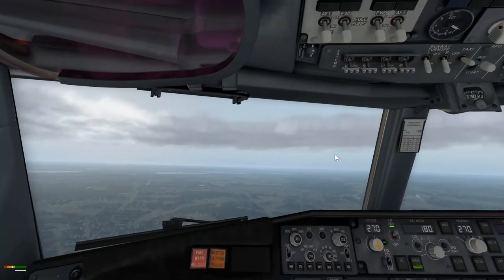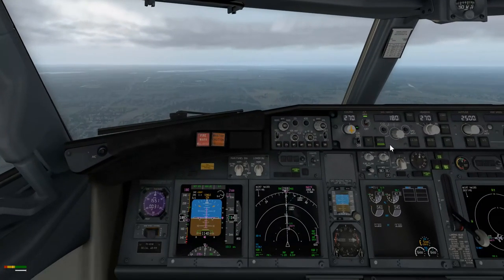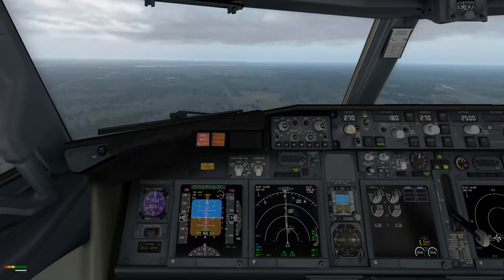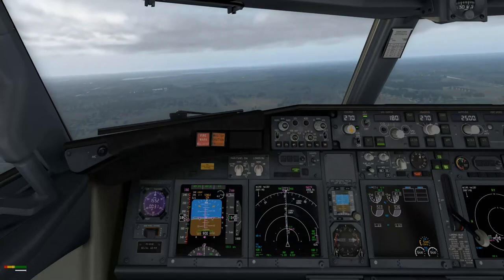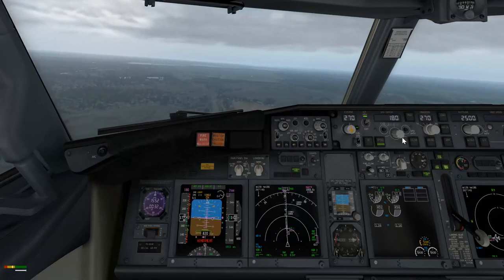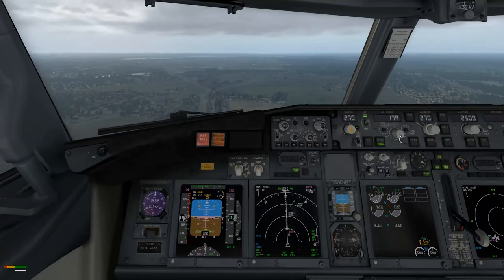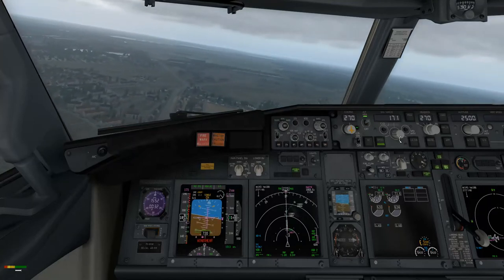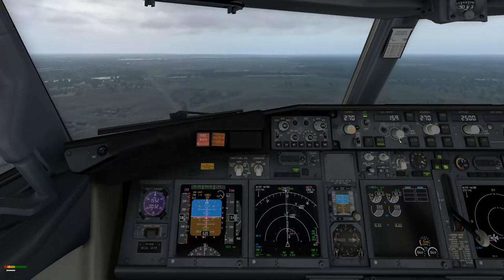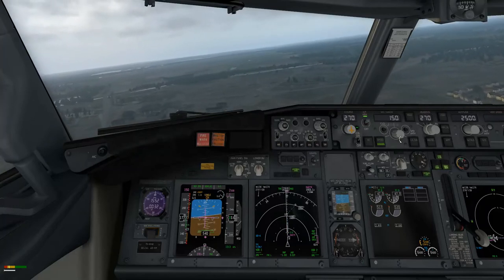So we have our lights all on, put them all on. We have our gear down, we have flaps 15. 1000 feet stabilized, missed approach altitude set. Flaps down full. Reduce our speed a bit. Miles to run. Windshear. 150 knots.